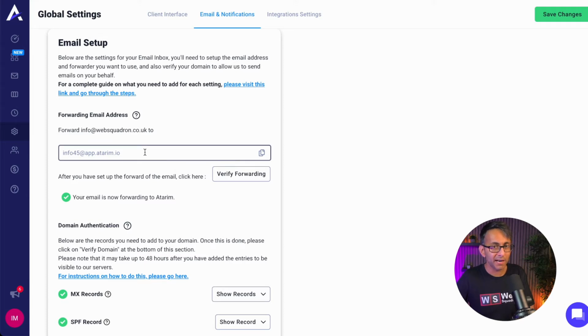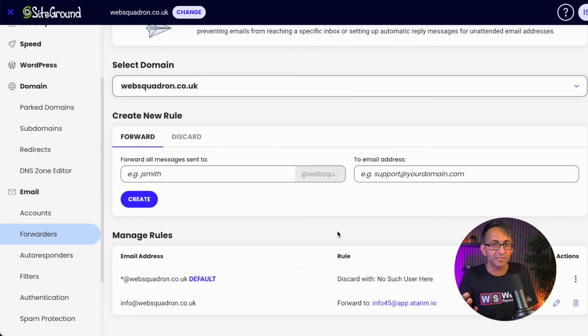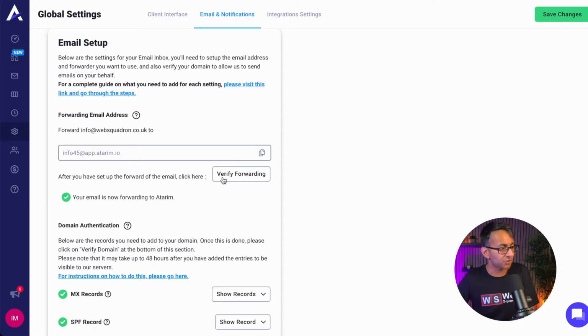Now, here is the email that is associated with Atarim. And the way it works is whenever anybody emails you, it will automatically get forwarded to this email and land in the Atarim box. But you do have to do one little thing. You need to copy that email, go over to your hosting provider or wherever this is set up. I'm using SiteGround at the moment, and I went and set up a forward. So I put in info@Web Squadron, and I then popped in the address for where I want it to go. You then hit create, go back over to Atarim and hit verify forwarding. Within seconds or minutes, you'll get an email to say, yep, the verification process is working fine. Well, that was super easy.